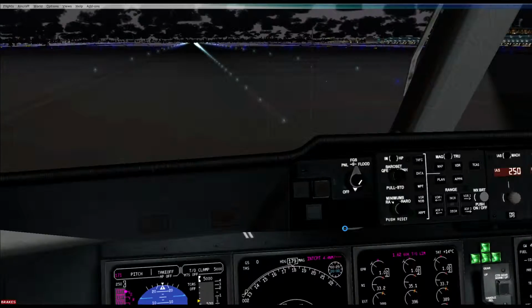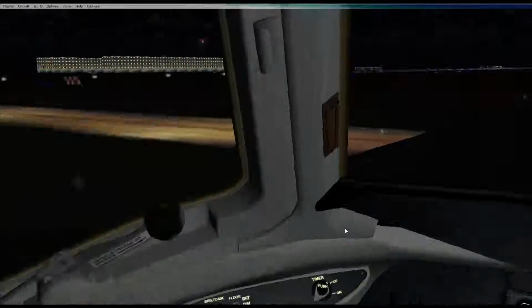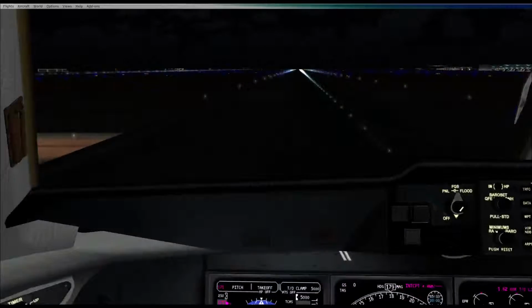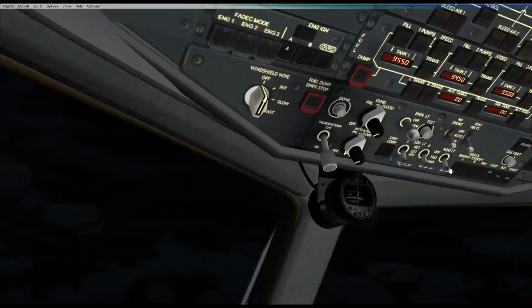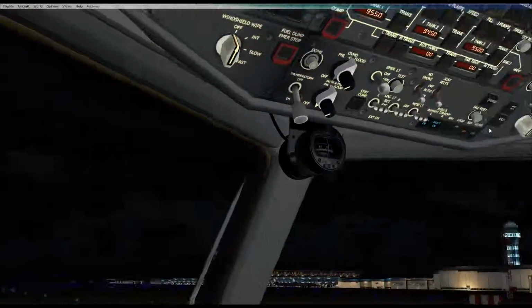So we load up some terrain. So, really, when it's pitch black, it's not that bad. Throw my taxi lights on, bad. Throw landing lights on, it's even worse. Let's see, throw my left, right. So there's full lights, and it's just really washed. I don't like it.